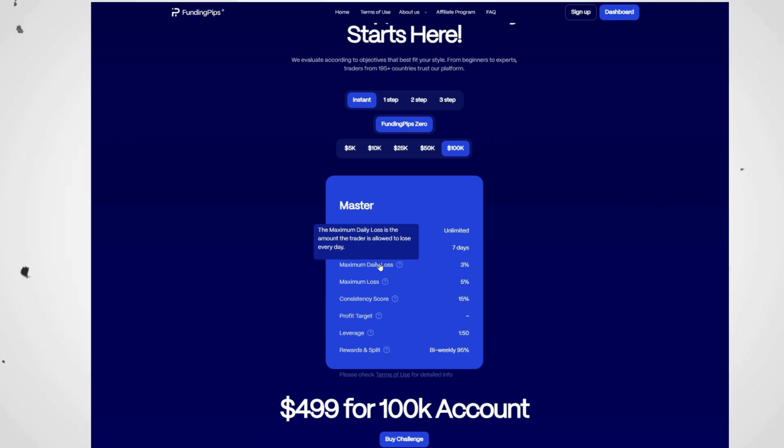So let's say you take a loss another day, like a $1,000 loss. Okay, then your drawdown remains the same. Okay, now I hope you all understood. And it shows maximum daily loss is 3%, but no, it's not. There is one more rule behind this, and the maximum loss of 5% is explained above.